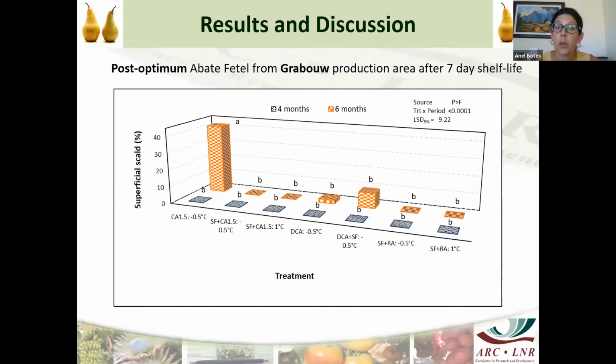This is the superficial scald percentage that was observed. After 4 months, none of the treatments had any superficial scald incidence. However, after the 6 month period, it was only the treatments that had application of 1-MCP within 7 days of harvest that didn't have any superficial scald. The treatments here that had superficial scald also had soft scald develop in the controlled atmosphere at 1.5, and some of the pears also had internal browning symptoms after 6 months.